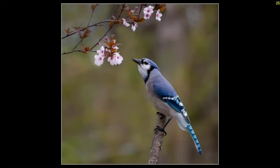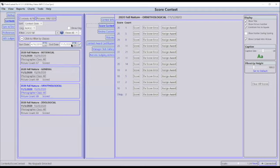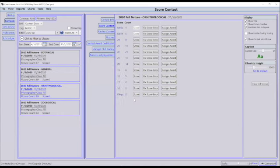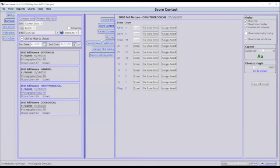25. Vulture. 18. Oh, look at that. We have our medal. We have our merits. And I need 16, 19, 5. Oh, well, it's late, so we get a couple extra honorable mentions.